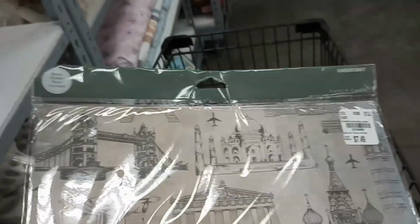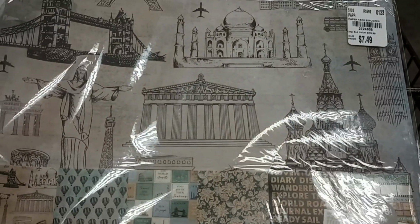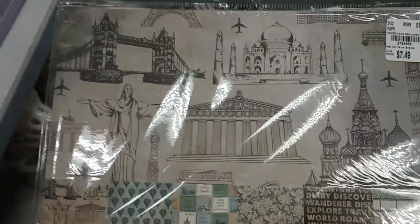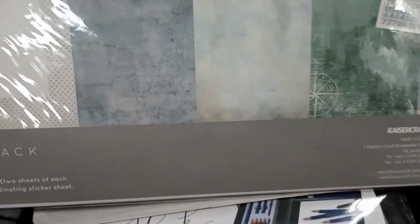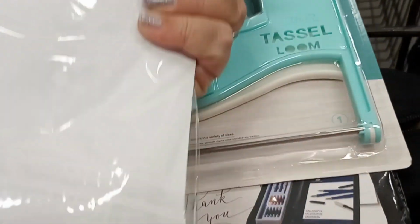Let's see. We have some paper. This is Kaisercraft paper, and this one is called Explorer, and it comes with a bonus sticker sheet included. There's the sticker sheet, and these are the papers. Sorry about the glare, guys. There's not much I can do. It's the harsh overhead lighting.